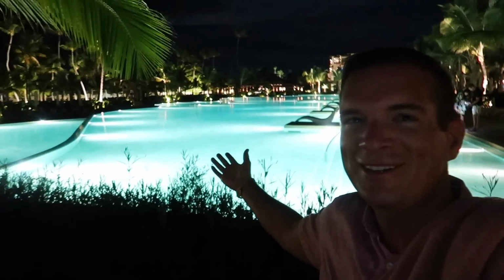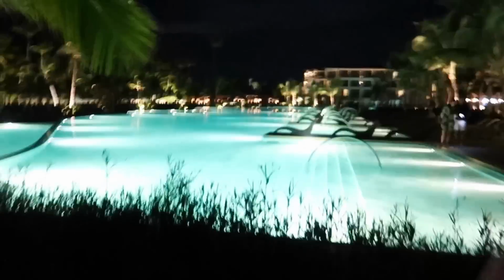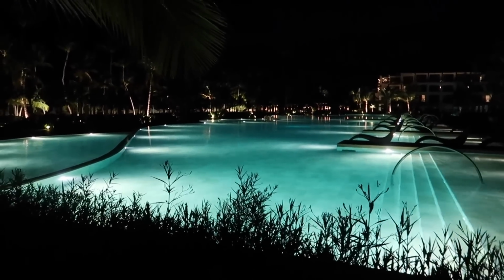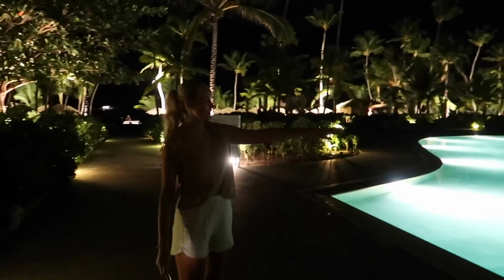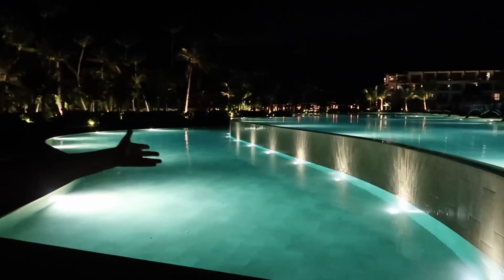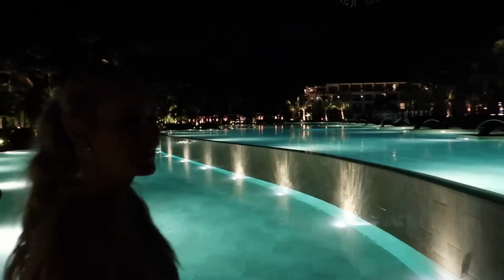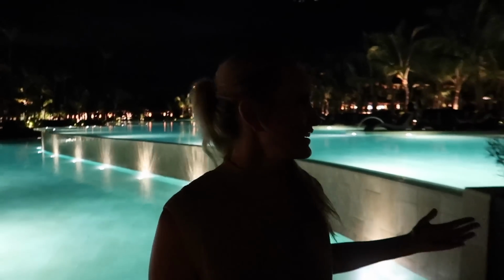Capturing some Instagram stories real quick, but this is the pool. Oh my gosh, just at nighttime, look at that. Unbelievable. It is so cool. Look at this down here, babe. Show them this, where it cascades off the side. Oh my gosh, that is cool. I don't know if I've said this on the vlog yet, but for how many people are here and how big this resort is, especially at night, you feel like you barely see anyone.